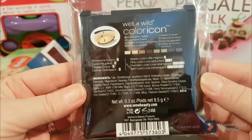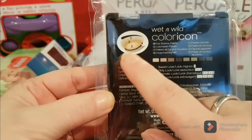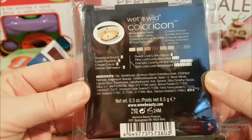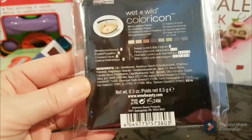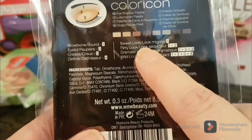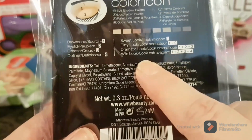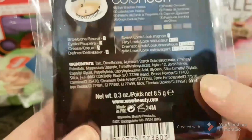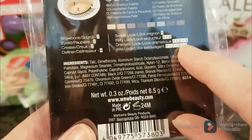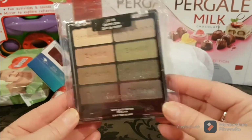It's color icon, and it tells you where to put the shadow in order to create that really nice smoky look. It actually gives you a couple of different options. So you can create a sweet look, you can create a flirty look, a dramatic look, and a wild look. And it tells you the number that you should use, which corresponds to the palette. I thought that was pretty awesome for £1.